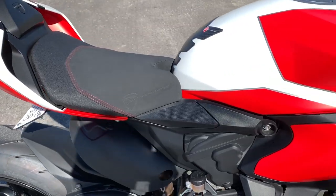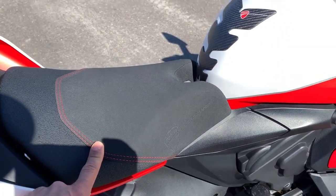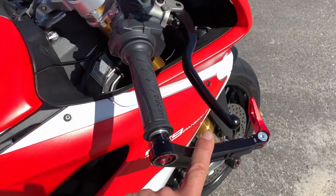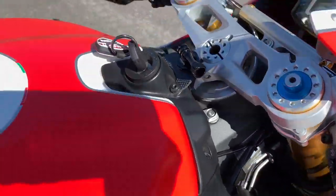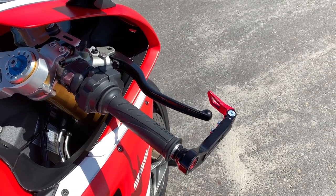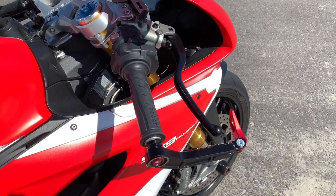As I'll discuss with you in a little bit, the bike was very uncomfortable for me. So I paid almost $200 for this Ducati comfort seat, and I got that. We have the D-axis lever guards. I have them for the right and the left side. Some people question why I have both. Well, I guess it's for aesthetic reasons. I'm not a racer, I'm just a regular guy. So for aesthetic reasons, I like them. I thought it was cool looking, so I bought it.